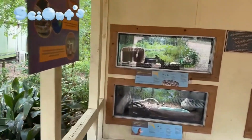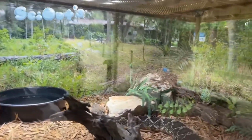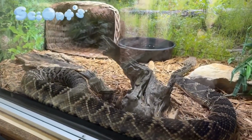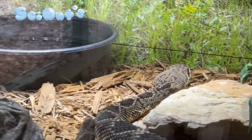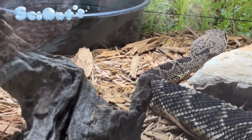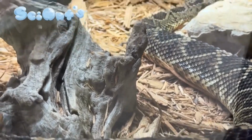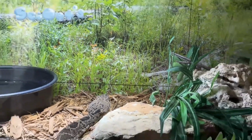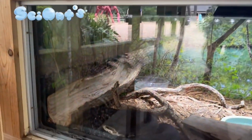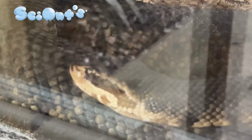So let's see what we have. This is the Eastern Diamondback. That's one of our classic pit vipers. We have the Cottonmouth, also a pit viper. Oh, this one is a little bit more difficult to maneuver, I'll tell you. Okay, so we have some venomous and some non-venomous. Like I said, we have 2 here that are both pit vipers: the Eastern Diamondback rattlesnake and the Florida cottonmouth, also known as the water moccasin. There's also a pygmy rattlesnake, which is found throughout Florida.